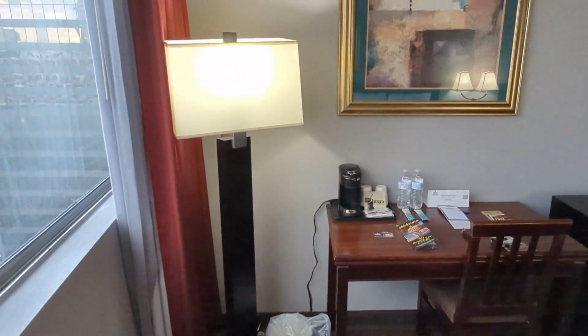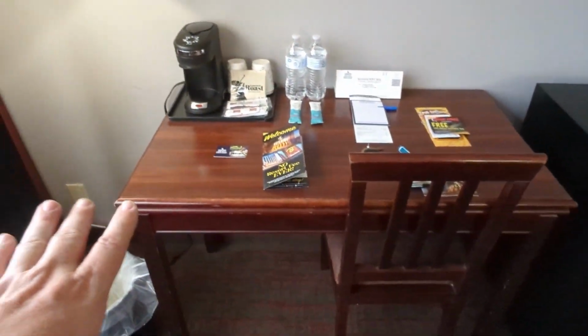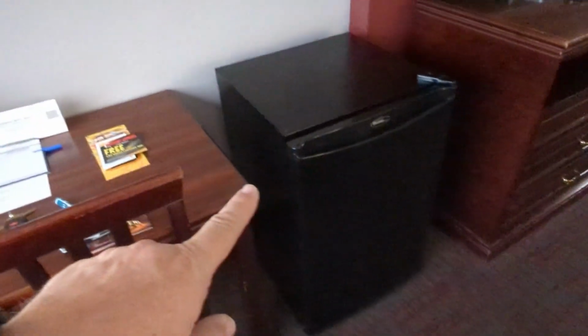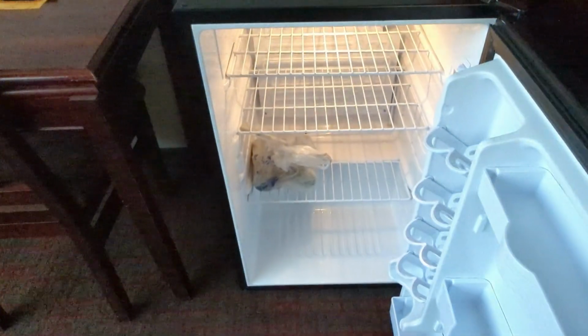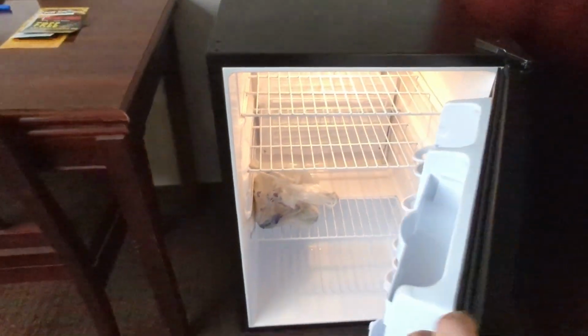But coming back to the room here, you also have a stand-up lamp with a trash can. Very dated, scratched up desk, but serves the purpose. And you do get free coffee in the room, which is nice. Free coffee, and you get a really large refrigerator. Look at the size of this refrigerator. I already put a couple seltzers in there. But in case you have leftovers and you want to store them in the refrigerator, you can. Very nice refrigerator.